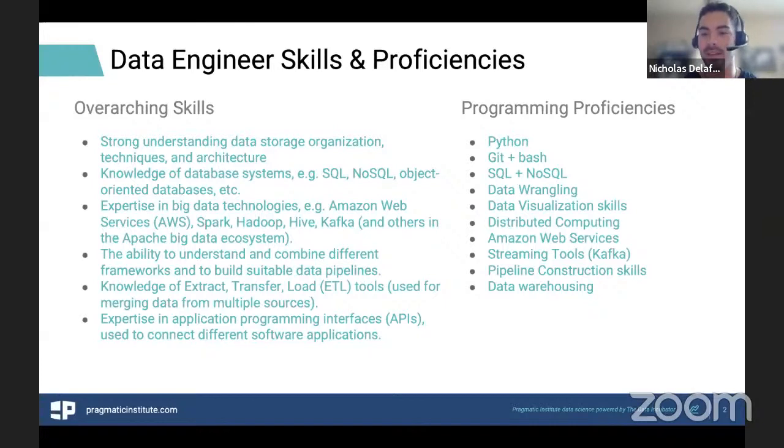Because what is a pipeline? It just really takes stuff from point A to point B. A data pipeline is taking data from point A to point B, right? So you will be very deeply involved with AWS. You'll be very deeply involved with data warehousing and databases and data lakes and all those data terms, right? All those data storage units, right? So that is essentially the skills and proficiencies that a data engineer is going to have.